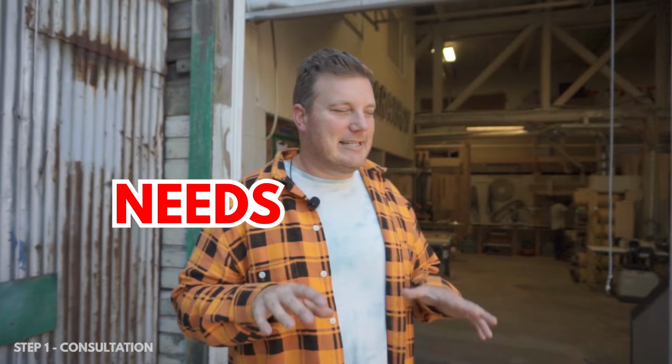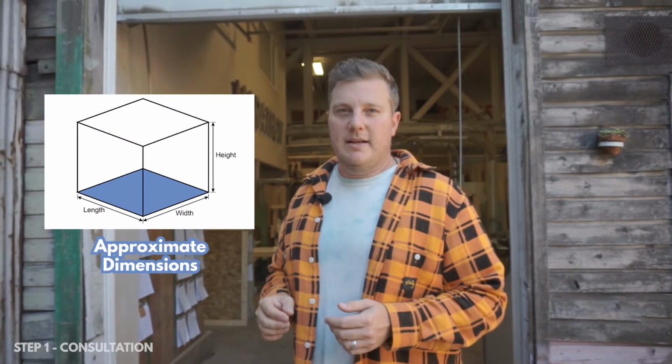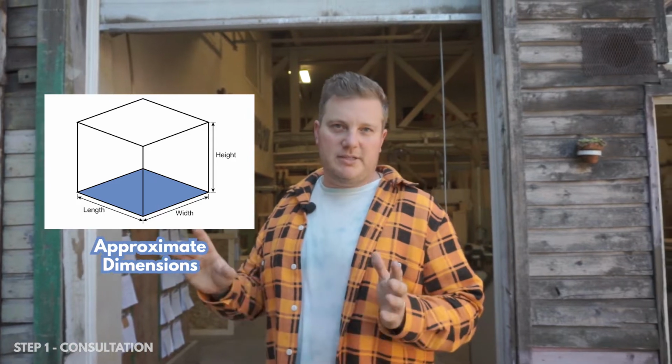What we want to do with this consultation is find out about your needs and desires for this project. What does your heart burn for in this custom furniture project? Because Union Wood Co. wants to make that for you. If you can provide this, or we can help guide you, what you really need to know are the overall approximate dimensions for what you need. Whether it's a table or a dresser or whatever, we want the overall size and space that this takes up.